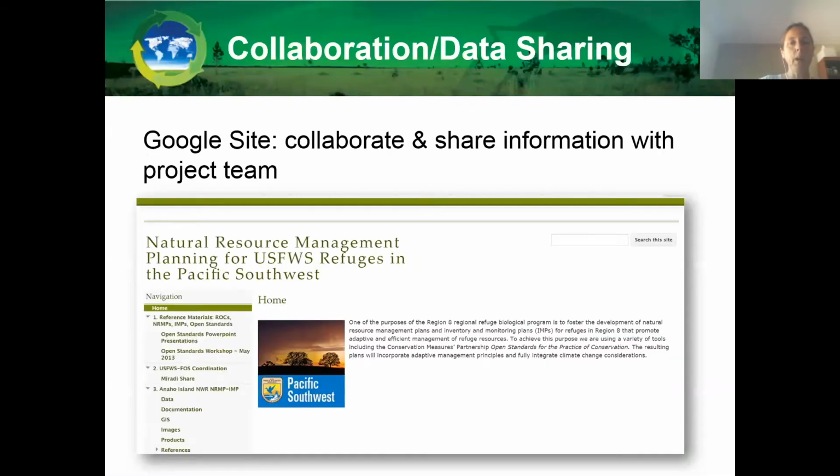One of the tools that we use is Google Sites. Because we have so many people in so many different geographic locations, we have this Google site that we use to share information throughout the complex, with all the different staff involved, all the leadership involved, and so on. This has been a really great tool for sharing information.